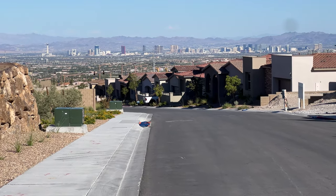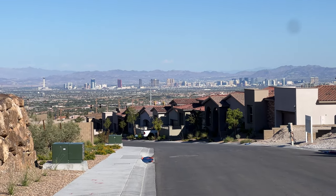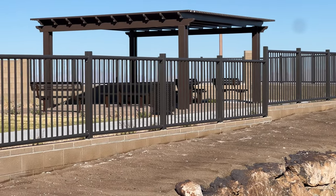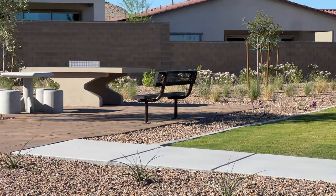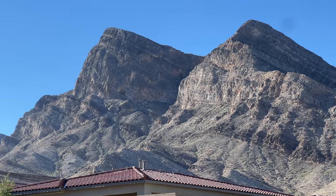This is one of the most unique special features of this community. While going back home, you have the chance to enjoy the view here. Very amazing. And this is the one that I mentioned in the other bonus footage, that you have a beautiful wide park here that overlooks both this La Madre mountain and the Cookie Mountain here, right? This is an amazing mountain.